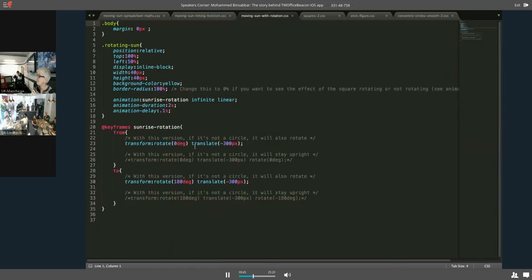This is using rotation, and all it does is it rotates and it moves. So if it were to rotate and not move, so this translate is saying move 300 pixels to the right. And the rotate, if I didn't have that translate, it would just mean that if it wasn't a circle, you would be able to see it rotating on the spot. Because it's a circle, you actually wouldn't even be able to see that. But if it was a square or something, you'd be able to see that it was rotating. The translate is being used at the same time.